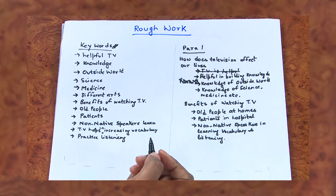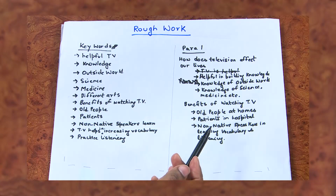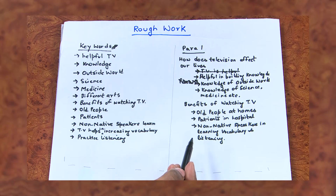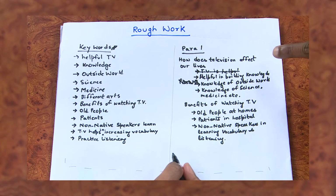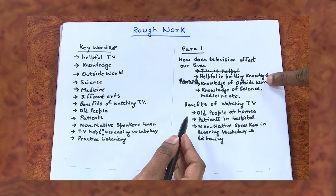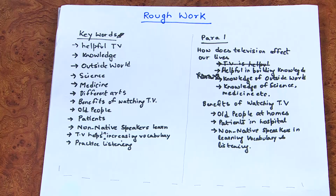Main points? There are two. I'm very happy that you wrote something. We can't expect learners to be perfect from the beginning. This is rough work. That's why it's called rough work. Now, you got two main points, with two or three sub-points for each. Now, I'm going to tell you something very important. In note making, there is no complete sentence. It's notes. Now I will work on points for para 2.